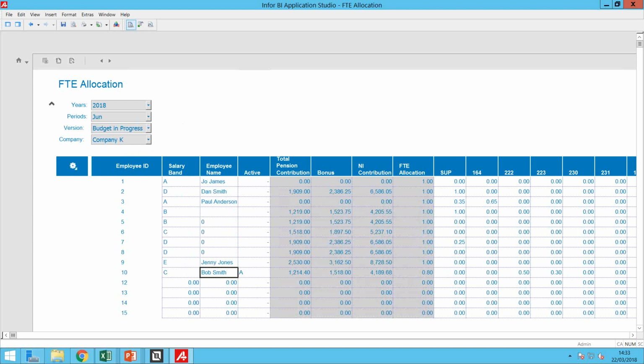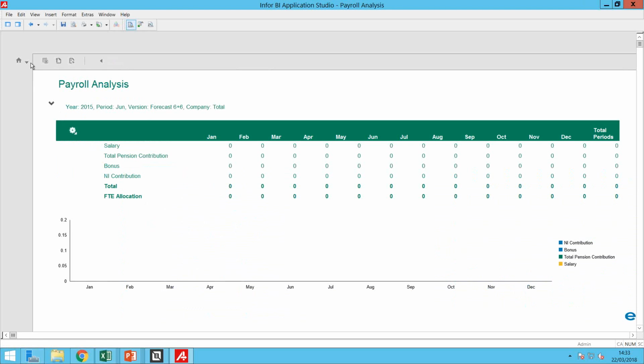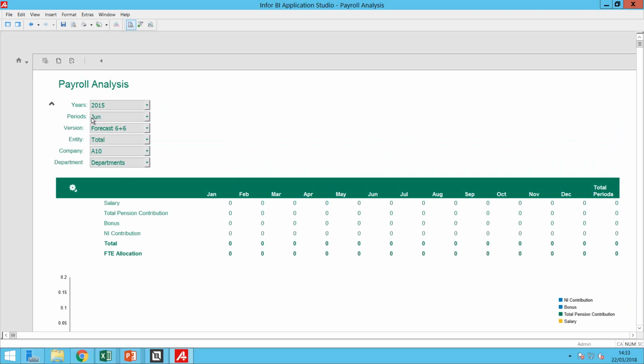The system will work out what their bonus over the year is, what their NI contributions are, pension costs, etc., and obviously what their salary costs are. And that's sort of all done, really. Then that's it. And we can then just flow through and look at a payroll analysis.